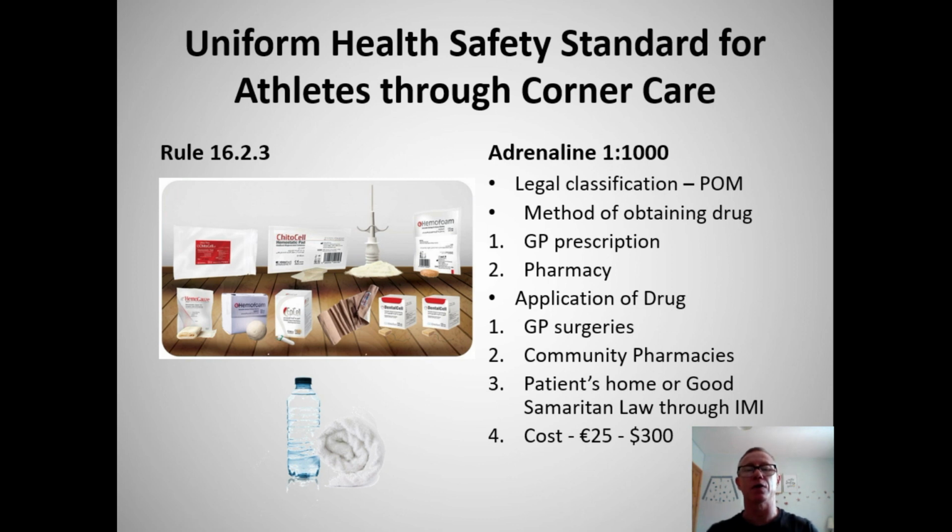So accessibility is good. Prescription not required. Are they safe to use? Yes, they are. Contraindications to use. Well, you just don't use them when the wound is dry. In other words, when there's no blood. Well, that's self-explanatory if you're treating a wound, right? So that's the solution.